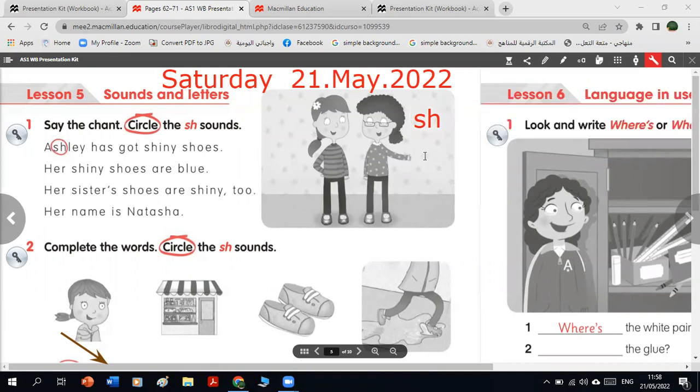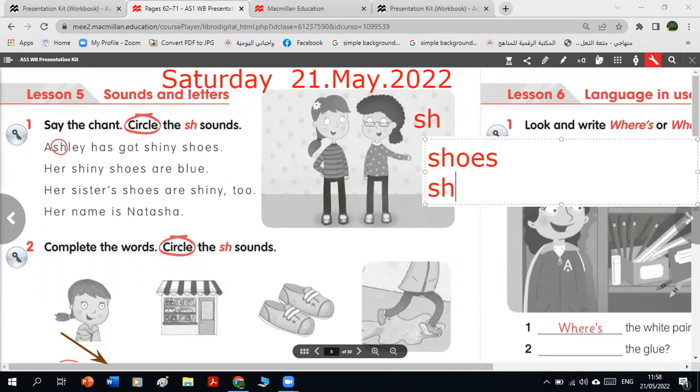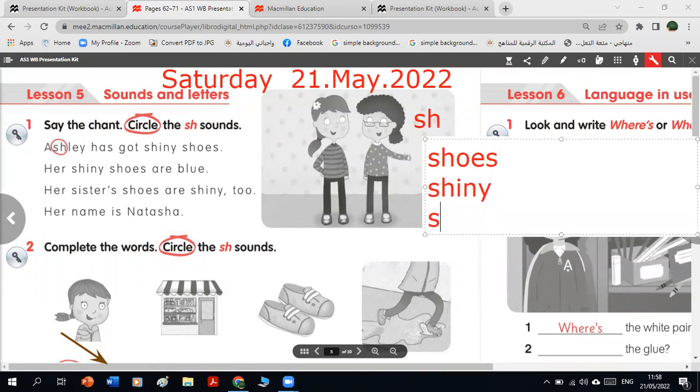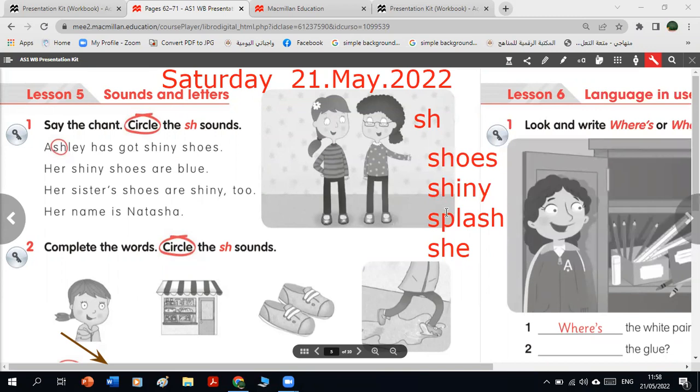Let's say the words with the SH sound. We have shoes, we're talking about shoes, shiny, splash, what else? And she, right? Okay. You can write these words in your notebook or on your book, beside the pictures, to revise them again.